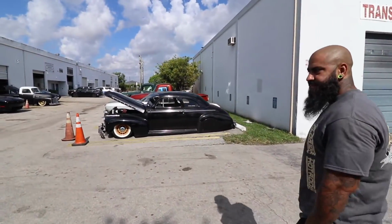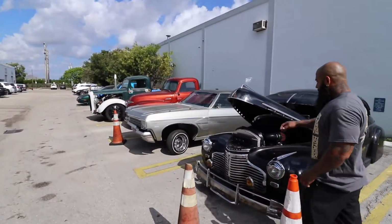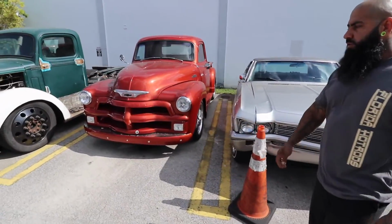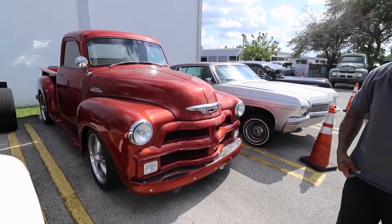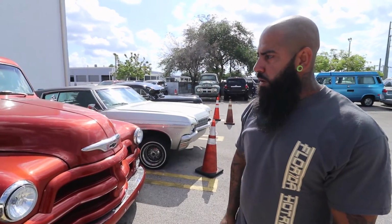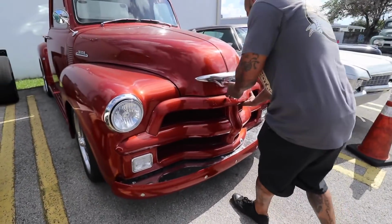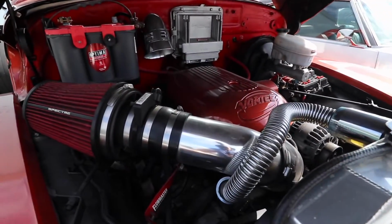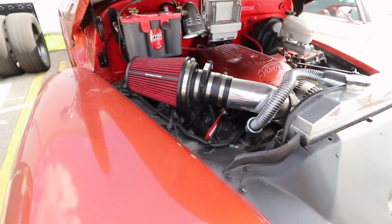And I see that over here we have another 3100, no? Another 3100. This is a 54 Chevy 3100. I worked on this truck about 4 years ago. I did full suspension on it, and now it came back for AC. We recently did the power windows, one-piece power windows. And I just have to finish the AC, and that's pretty much it. Very nice. This one as well has a 5.3 04. Very clean one.